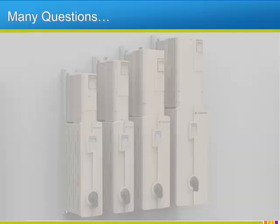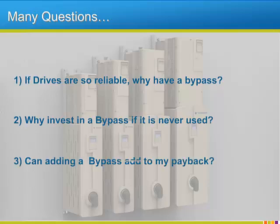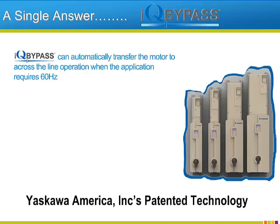Despite the continued popularity of the bypass configuration, there are those who question its benefits. Have you ever been asked, or even thought to yourself, if modern VFDs are so reliable, what is the benefit to the bypass circuit? Or, why spend the money on the bypass equipment if in reality it never gets used? Or even, is there a way that having the bypass operation option can increase my energy savings somehow? Well, the answer to all of these questions is Yaskawa's new IQ bypass technology. The question of investing in the bypass has never been a more obvious yes.